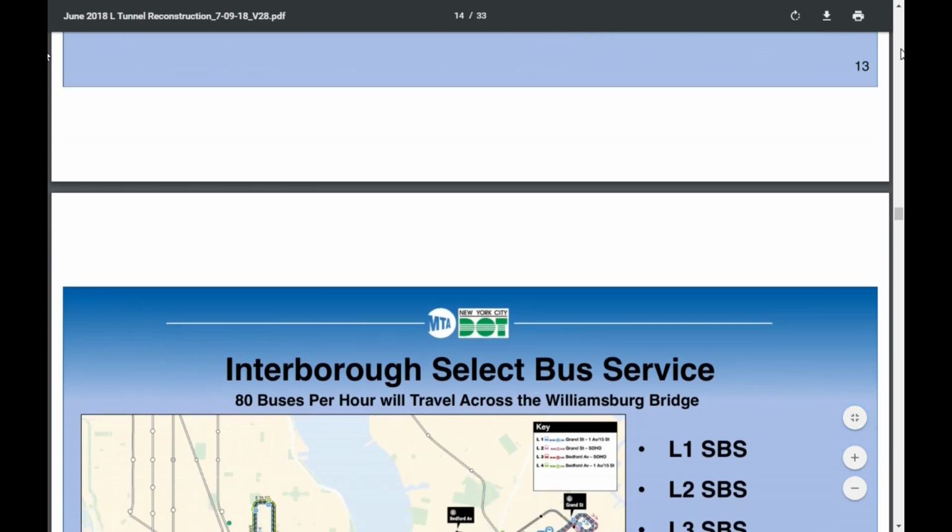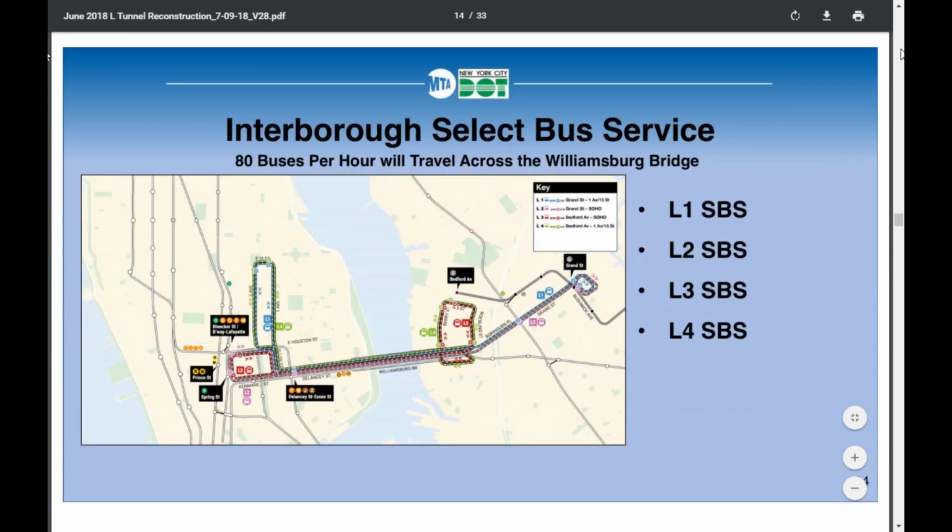Interborough Select Bus Service. 80 buses per hour will travel across the Williamsburg Bridge. Okay, this is why. We are not only getting new buses, but the only reason why we're getting so many new bus orders is because this is for during the L train shutdown. The new bus orders that are currently being delivered right now will be used to accommodate travelers across the Williamsburg Bridge between Manhattan and Brooklyn. This is for the displaced L train riders. 80 buses per hour travel across the Williamsburg Bridge.